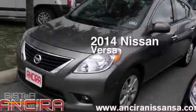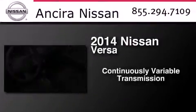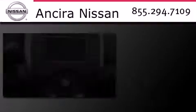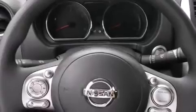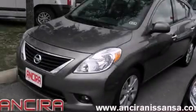This is a brand new 2014 Nissan Versa. This compact has a continuously variable transmission and an inline four-cylinder engine. All of the following features are included: Bluetooth cell phone integration, cruise control, full power accessories, side curtain airbags, front fog lights, traction control, an anti-lock braking system, and air conditioning. Contact us today and schedule your opportunity to see this automobile in person.